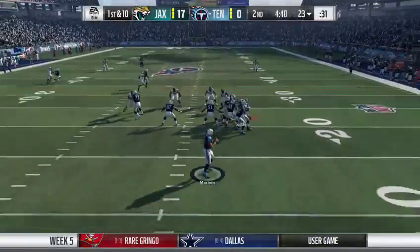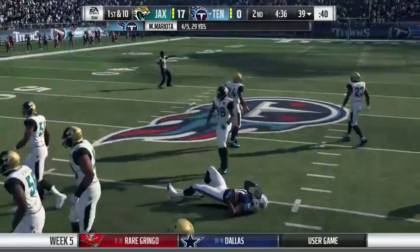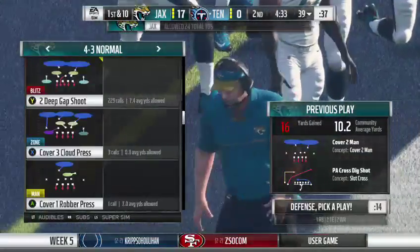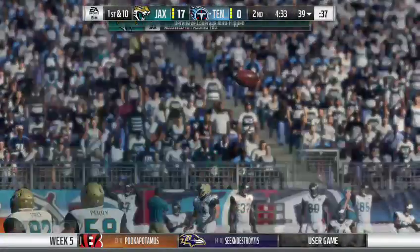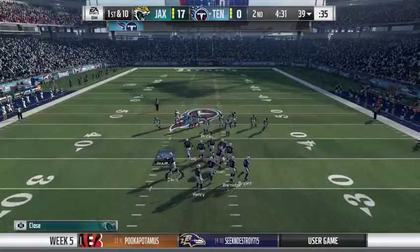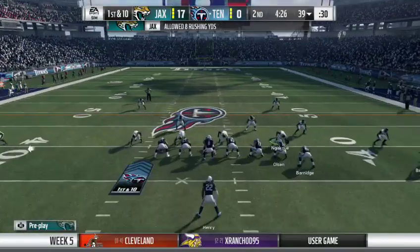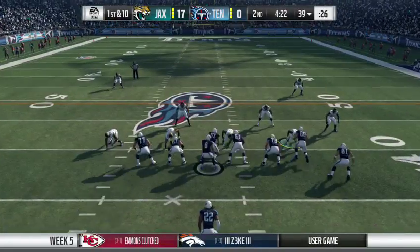Off play action to Henry. Here's Mariota. And he finds Corey Davis. Give him 16 yards there, a Tennessee first down. One thing I can say pretty safely, that route is not called if you don't have a guy who can throw the ball and put some mustard on it. Because if you're going to lollipop it in the middle of the field, bad things usually happen. It takes a strong-arm guy who can rifle it in there, and they were able to successfully complete that one.